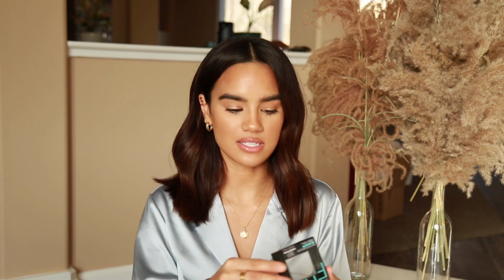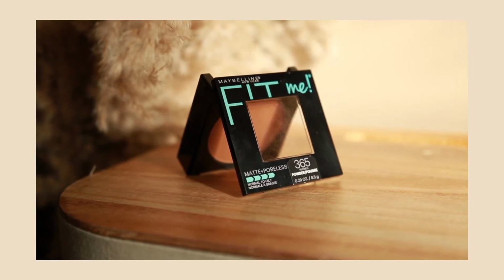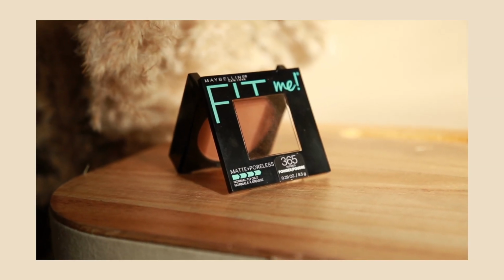And then the other one that I started using quite recently, within the past couple of months, but have been a big fan of, is the Maybelline Fit Me Powder. Now this is actually a setting powder, but it's in the shade Nutmeg. So as you can see, it's obviously much deeper than my skin tone, but I love using this as a bronzer and a sculpting powder, not necessarily a bronzing product, but it has become one of my favorite bronzers ever.